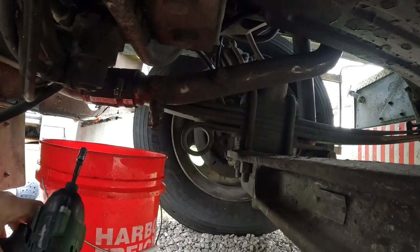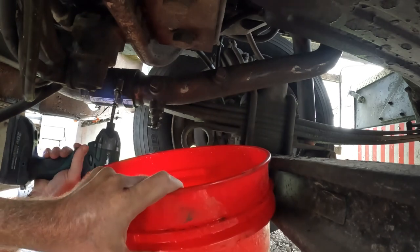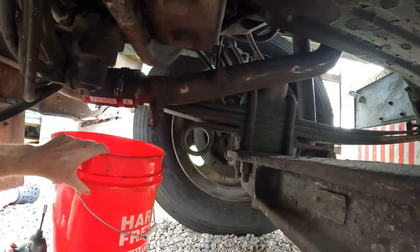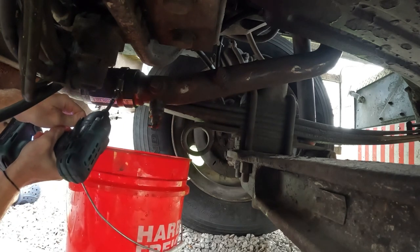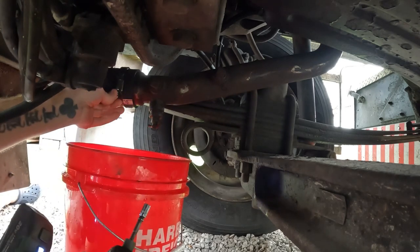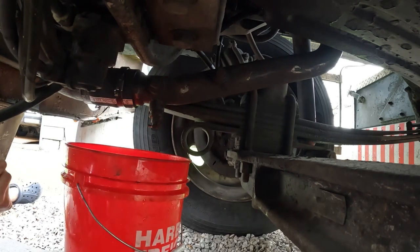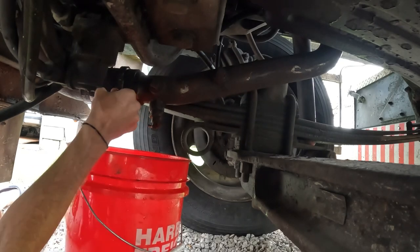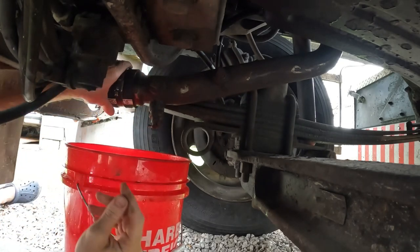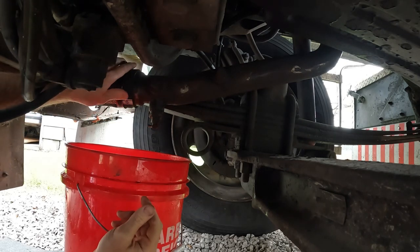I'm gonna start draining this stuff because I need to and I can. So I'm gonna crank this thing over and see where she starts to spooge out at, you know what I mean? Hopefully it don't get too far out the way. Oh, okay, so that's broke free. Got her broke free.